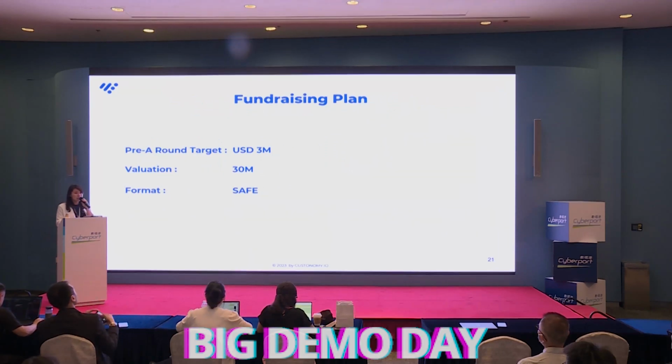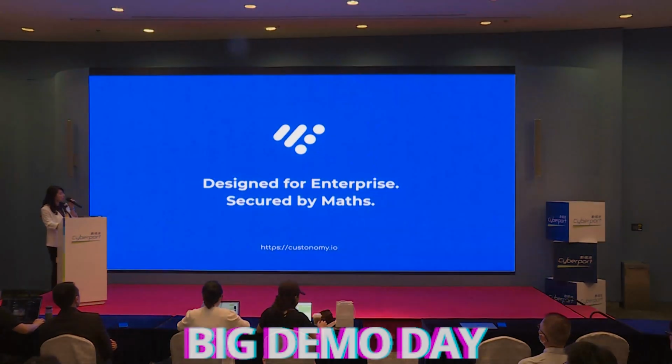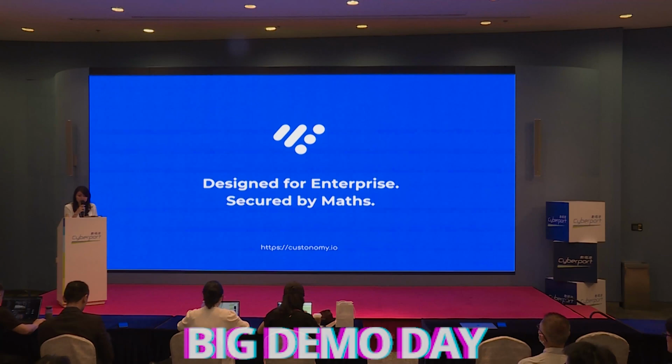This is our fundraising plan. We are open to using a SAFE and doing a 3 million fundraising round. We believe that a solution designed for enterprise and secured by MPC is the most reliable and sustainable one. Thank you.